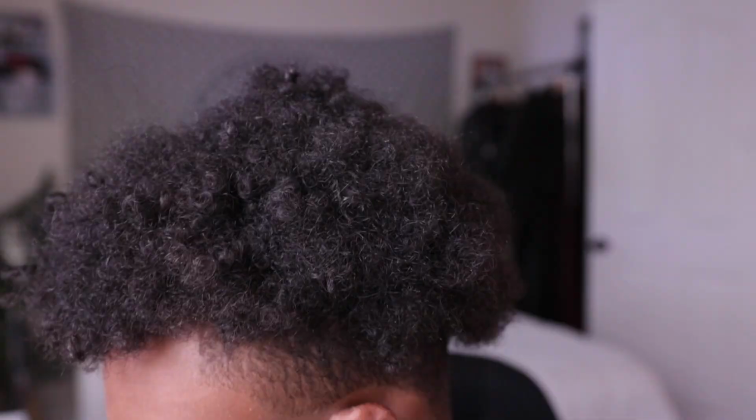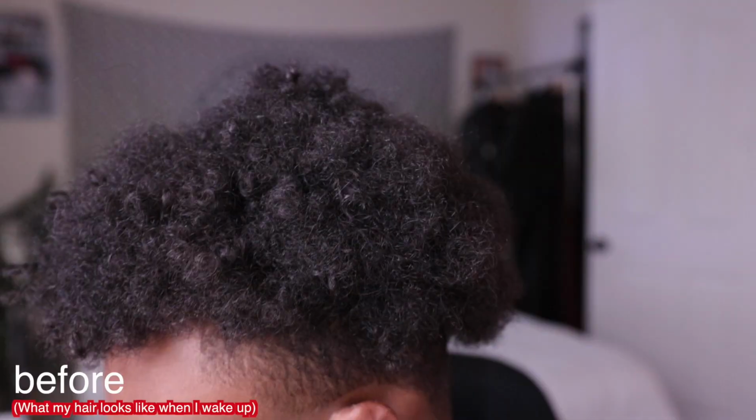So here's the curl custard from Fantasia's hair care line. Just gonna put that in there, and I'm gonna show you guys a quick before and after picture of what my hair looks like before this hair mask and afterwards. And as you can see, my hair did improve.